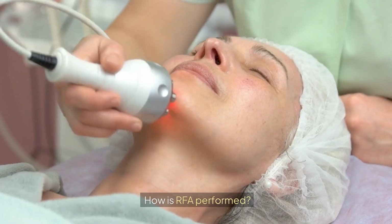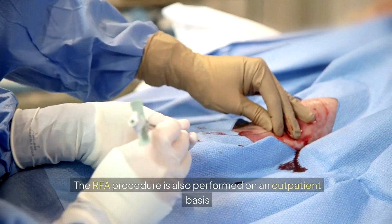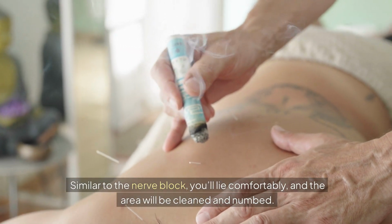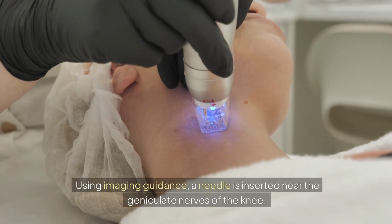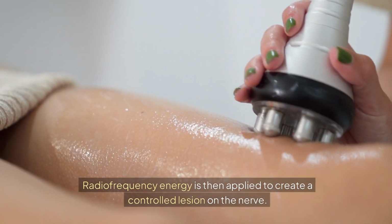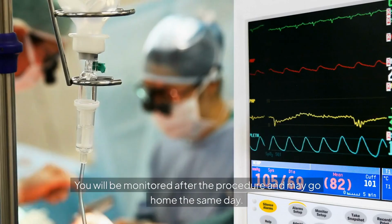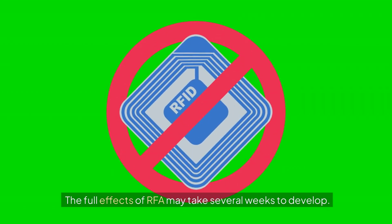How is RFA performed? The RFA procedure is also performed on an outpatient basis. Similar to the nerve block, you'll lie comfortably, and the area will be cleaned and numbed. Using imaging guidance, a needle is inserted near the geniculate nerves of the knee. Radiofrequency energy is then applied to create a controlled lesion on the nerve. You will be monitored after the procedure and may go home the same day. The full effects of RFA may take several weeks to develop.